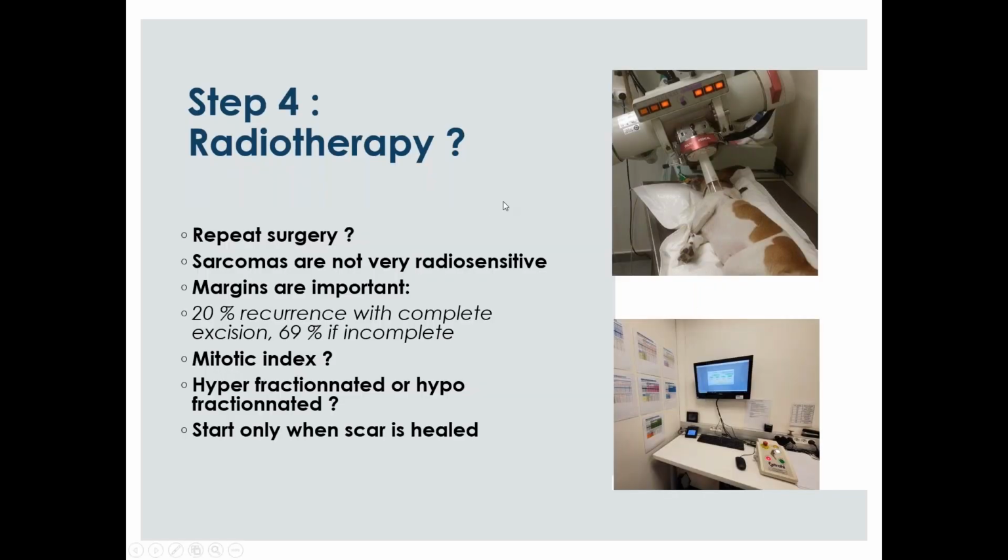Step 4, once you've done your surgery with your soft tissue sarcoma, is whether or not you're going to go for radiation therapy. Well, the first question you need to ask yourself: when we get referrals from dogs or cats that have had surgery before, the first thing we do is the CT, and we want to make sure we cannot go back for surgery and remove the scar tissue. Providing the extension assessment is negative, maybe we're going to be able to cure this patient with surgery. Because remember that sarcomas are not very radiosensitive. So margins, again, are important because they have a direct influence on the rate of recurrence.